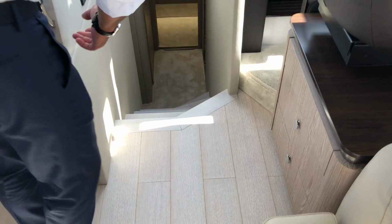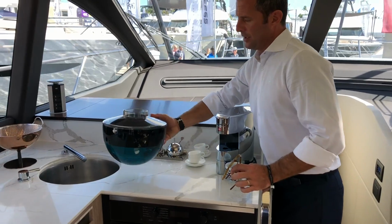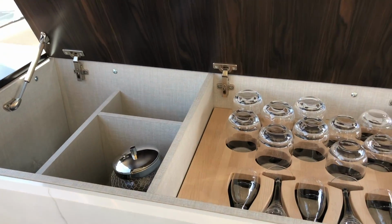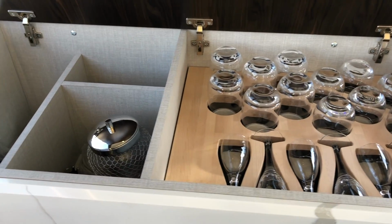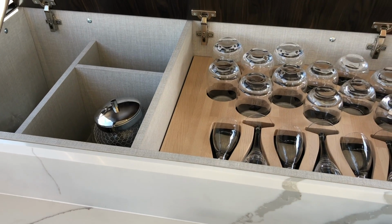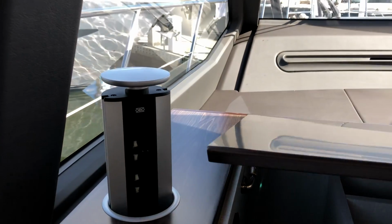And talking about storage and ingenious usage of space, this is where all your glass is going to be, both champagne, water, and wine. Each one has its own location, neoprene braid, wood card. So every glass has its own spot. They're not going anywhere. They're not going to break. They're not going to make noise.